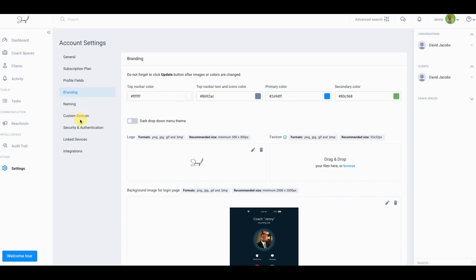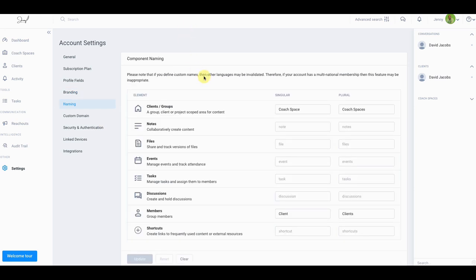We're not going to look at custom domain. There's no need to look at that, but you can customize the domain, and then let's look at integrations. So here's what's important, and here's what I wanted to share with you. How I changed everything to client spaces, because that's the way that I run my particular setup. Here you can change that to a group. You can change it to companies. You can change it to clients. You can change it to projects. There's a singular and then there's a plural, coach spaces, and then coach space, right? And I can change this at any time. You can change your members to client, to group members. I changed mine to clients, and then client and then clients. So you can change that if you want to.